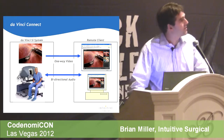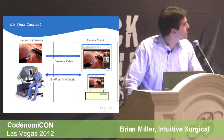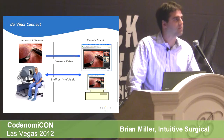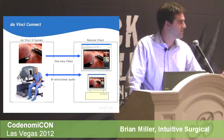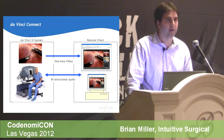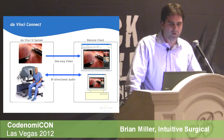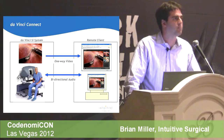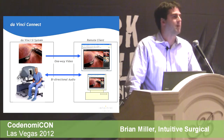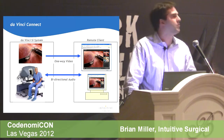Another capability that we're just starting to drive and roll out is our remote mentoring or remote proctoring. This particular setup has a similar architecture to our servicing, where the system gathers and captures the data, the audio and the video, and communicates it out to a remote user. That remote user is typically sitting behind a PC. They're able to see what's going on in the OR, communicate back and forth, and telestrate on the endoscopic view so that they can collaborate.